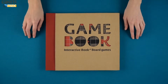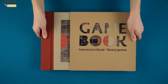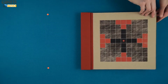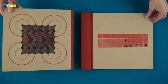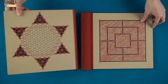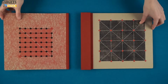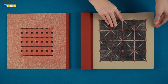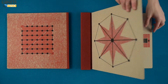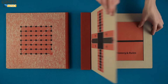GameBOOK is an interactive book of board games. It's designed to bring you 8 games from humanity's rich gaming history for you to experience, play, and enjoy. Each page in this wonderfully designed book represents one of our ancestors' games. There are an ancient Egyptian game, Senet, a deep tribal game from New Zealand called Mutorere, a game of conquest and war from Scandinavia called tabletop, and 5 other games.